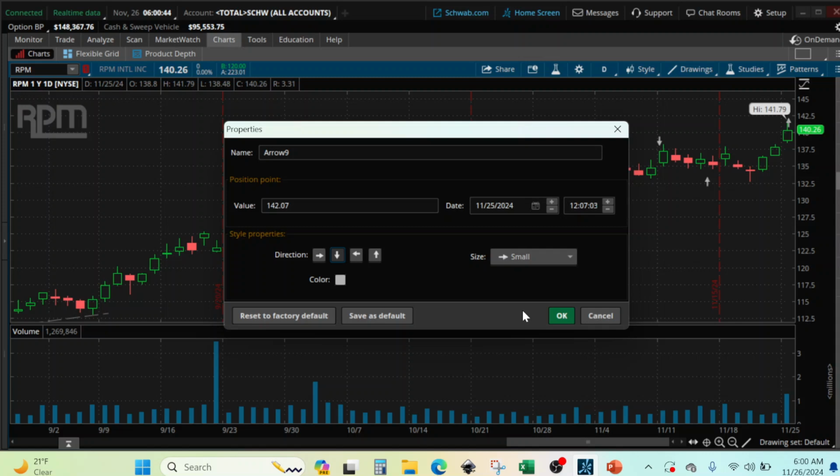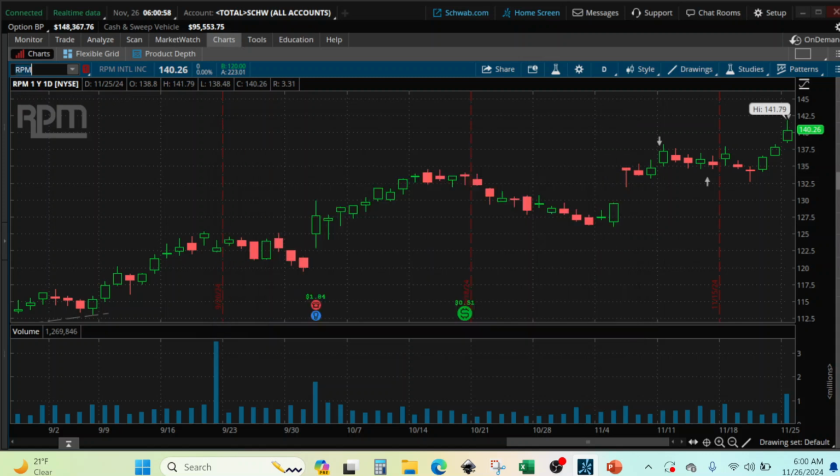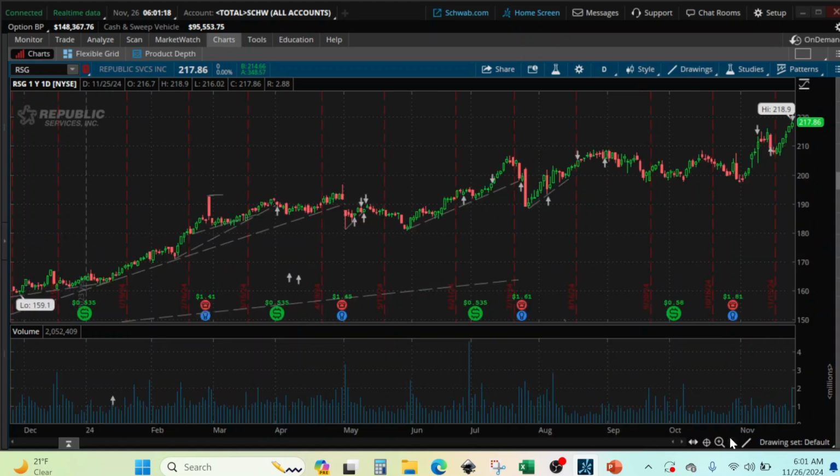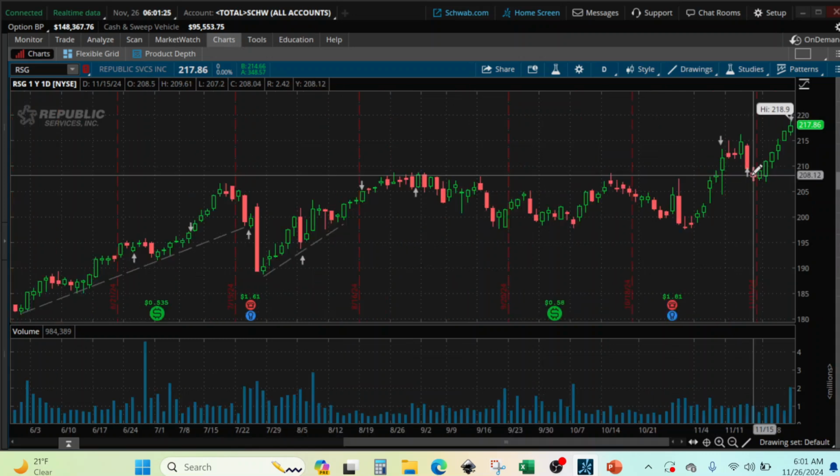RSG, we sold it yesterday. We need to turn on the arrow. Wow, that's multiple days of greens. Every single bar is a day, so that's the number of days that it was positive. And we bought it here. Maybe that day was green and then turned red on us by the end of the day, and then we got out. So it needs to pull back before we do anything. So let's go down.